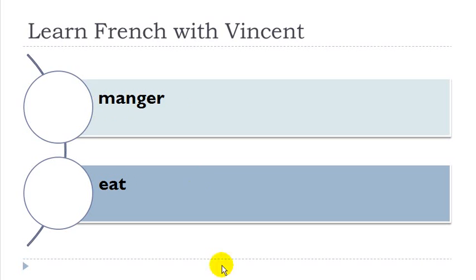Manger. So remember here, nasal, A-N, en, man, and then when you combine this G and then E, or here ER, G. Manger. Courir. Continuer. All right, so here, nasal, continue. Remember, U, and then E. Continuer.